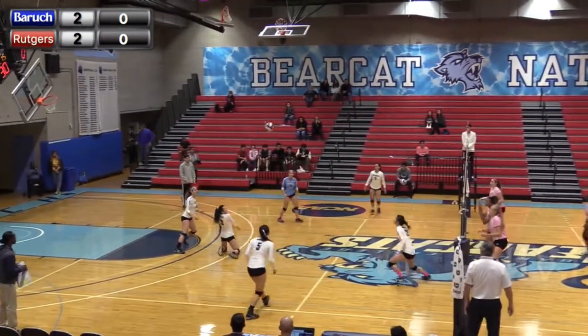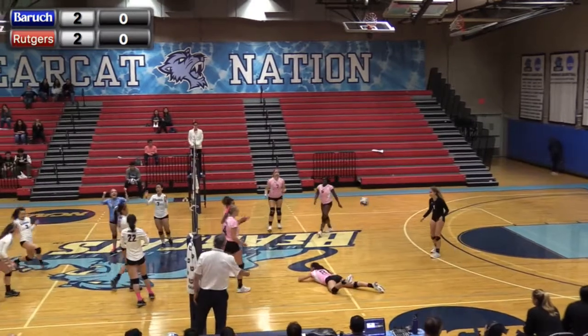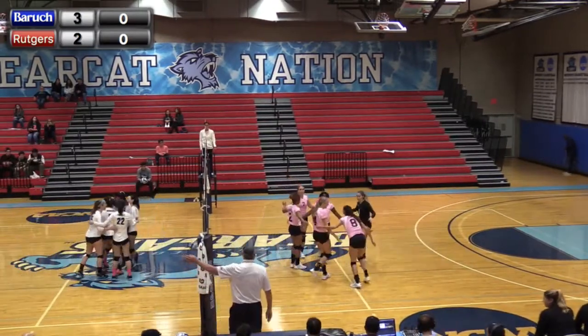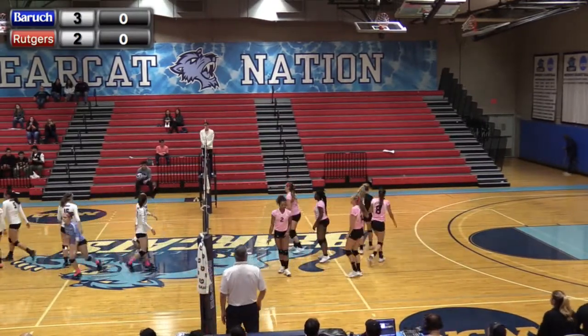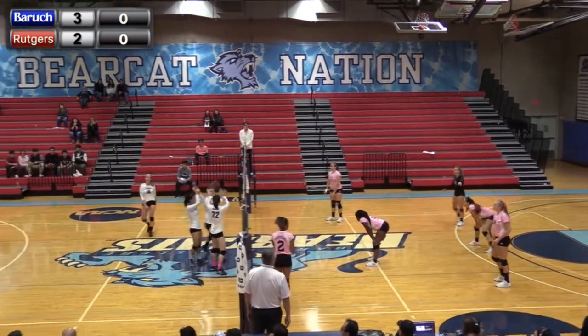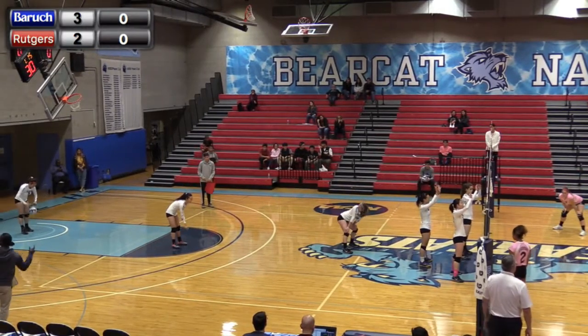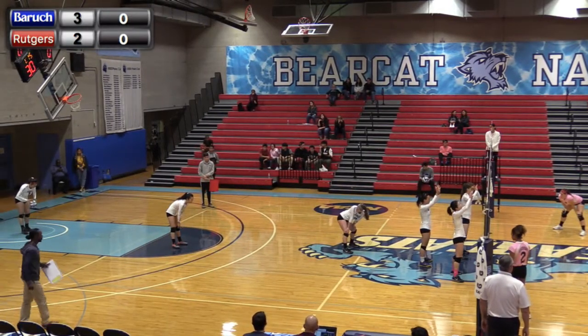Sue, back to serve. Oh, on the right side set. Back set, tipped over, point! Middle. Dinking it right over the block, catching the defense sleeping. Viola back to serve. You know, it is like 3 o'clock. You should be sleeping right now. Maybe there's a little bit of fatigue coming off that previous 3-set win.